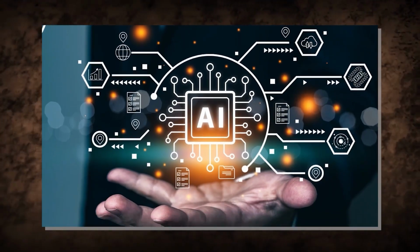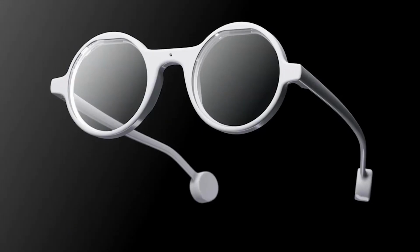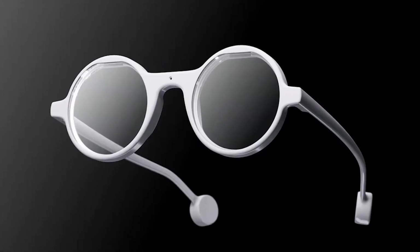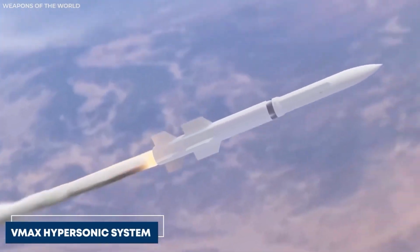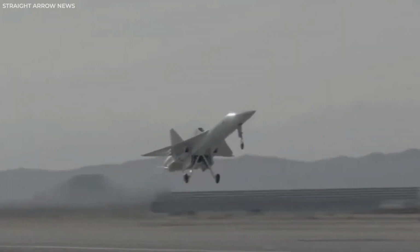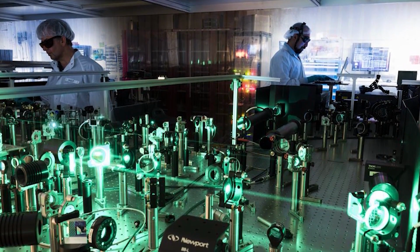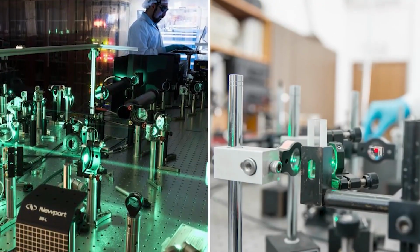Meanwhile, European nations are exploring both AI and aerospace breakthroughs beyond what the United States and China typically showcase. Projects like the French VMAX hypersonic system and NASA's X-59 in the United States reflect a broader push to rethink air travel. Yet Europe's own research labs are pushing boundaries in materials, propulsion, and noise reduction.